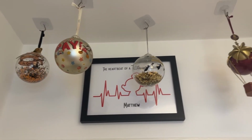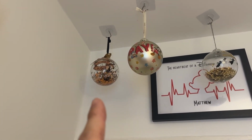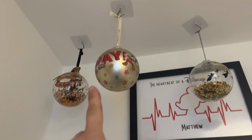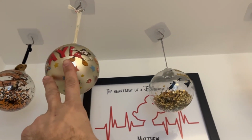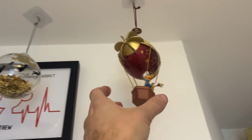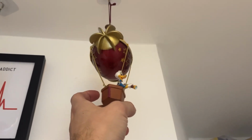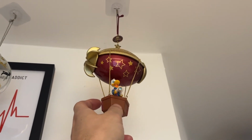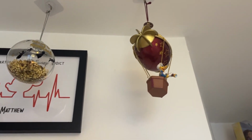I've also got these 4 baubles hanging from the ceiling. So from left to right, this is actually a Harry Potter one. I solemnly swear I'm up to no good. This is a Kath Kidston one, which I believe was for Mickey's 90th birthday. I've got this Peter Pan one, which is from Primark. And then this, I love this one, this is one of my favourites. This is a Donald Duck one from Disneyland Paris's 25th anniversary. And I was terrified of hanging this from the ceiling, and it's been up there at least 2 years now, and it is all good.